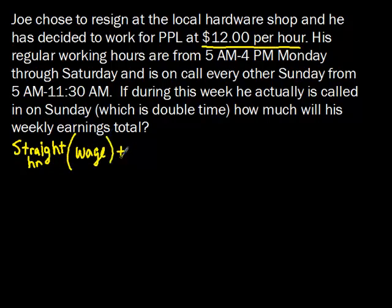We add to that the number of overtime hours. Overtime hours are anything after 40 hours. So if you work 44 hours, you have 4 hours of overtime. That is multiplied by 1.5 times the wage. It is usually called time and a half. That's usually a slang term that means the same thing as overtime.